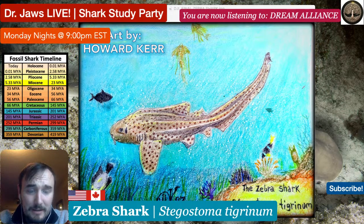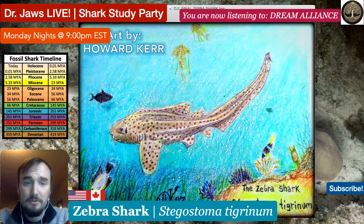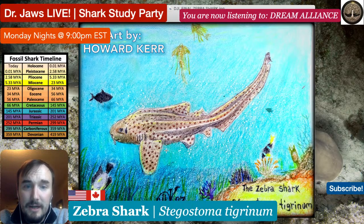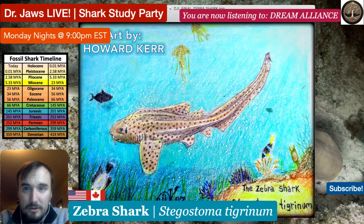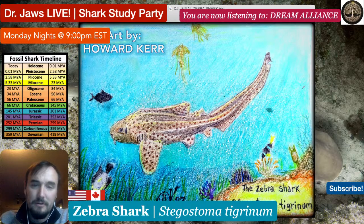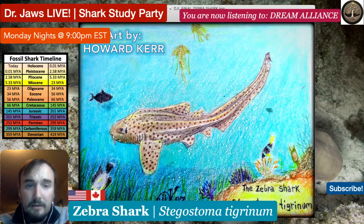What's really cool is that it gets its name, zebra shark, from its juvenile stage, where it has this beautiful dark black and white banding pattern, and then that completely changes to very fine spots as an adult. That's caused a lot of confusion as far as the names go, where in some parts of the world I think it's still called a leopard shark. In America it's called a zebra shark. I think the official English name is zebra shark.